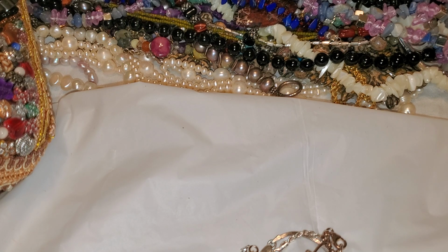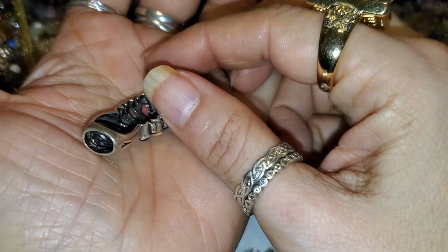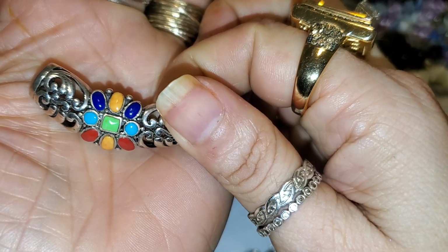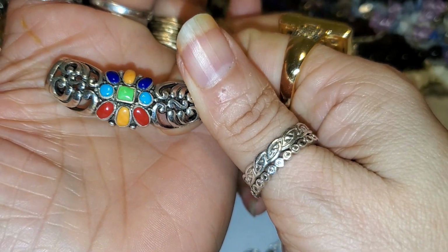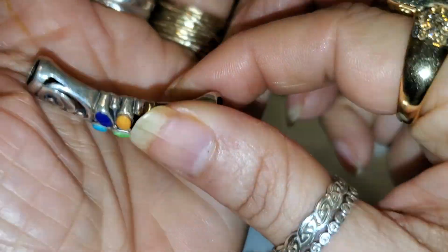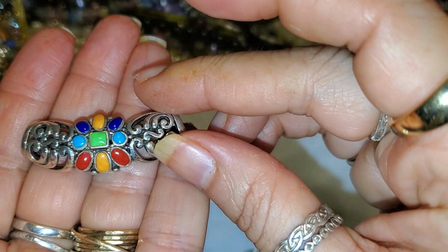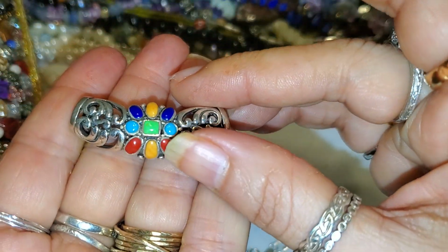And I have that, and I show you this, that. And this one, it just needs a chain. That's also 9 to 5. The stones can be lapis. Well, it's everybody's guess. That's also 9 to 5. And it needs a chain. So I still need to find a chain for that one, which I hope to find.